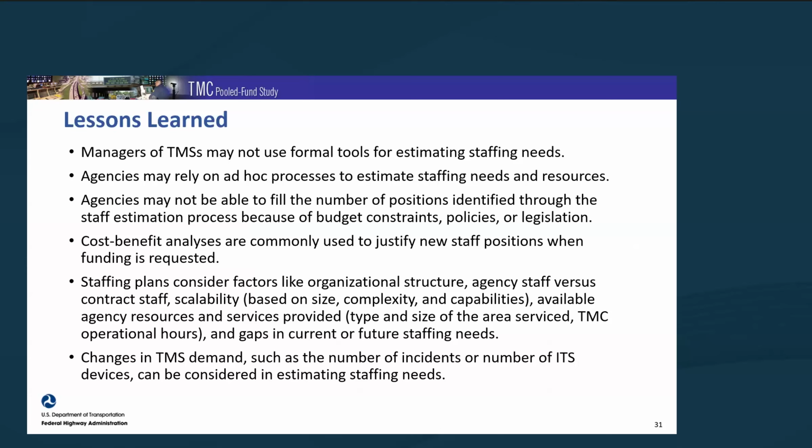Cost-benefit analyses are commonly used to justify new staff positions when funding might be requested. Staffing plans can be developed for each component of the TMS and help make the business case for additional resources, and changes in TMS demand can also be used as a factor in determining staffing.